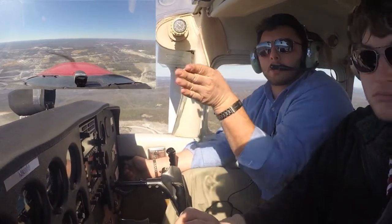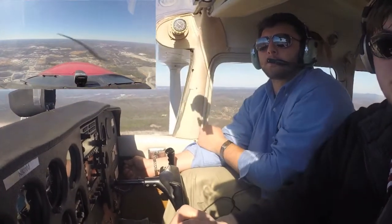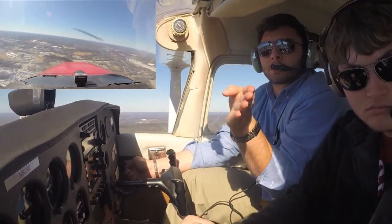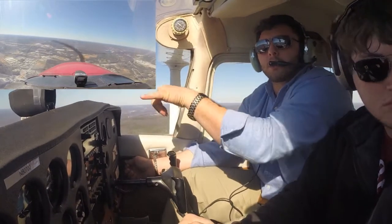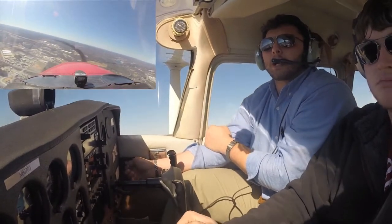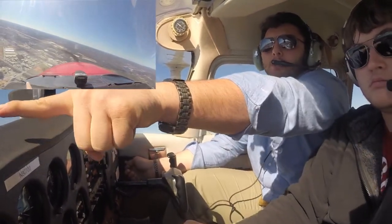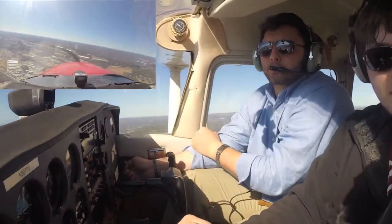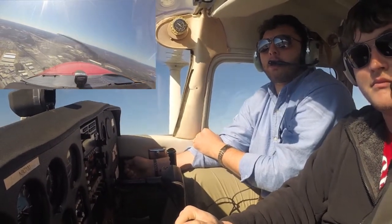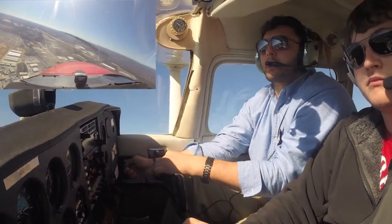Alright, now go ahead and start flying to the runway for me. We don't want to fly down the runway. We want to fly kind of to the side of it, okay? So go ahead and start your turn. Left rudder, left aileron. We want to fly parallel with it, just kind of right over that train track. You see that level? This is what we call downwind.